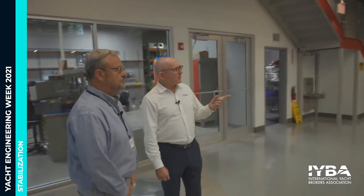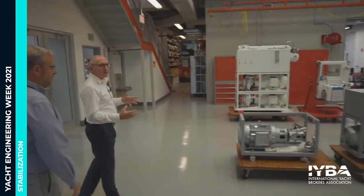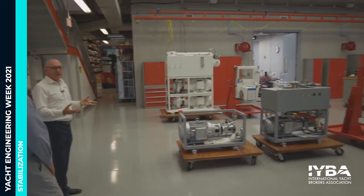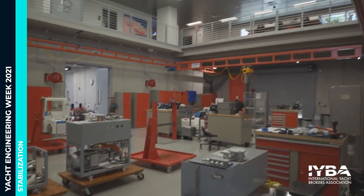Well, let's take a look at some of the things that you build here. If I'm not mistaken, we have a test facility right here as well. Yep. So we can give a little sense of what we build here and what we go through to build these things. We'll take a look at the test facility, and then at some of the other parts of the facility here at Quantum.